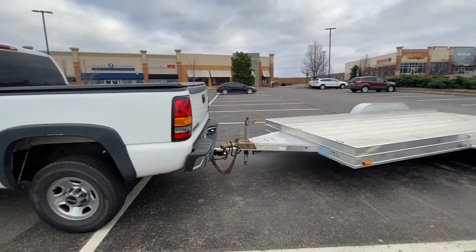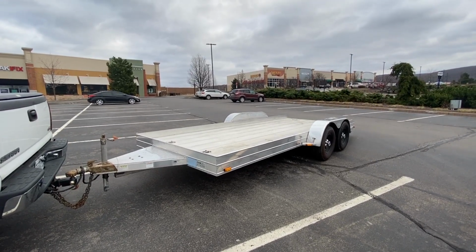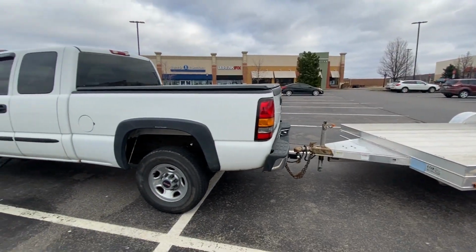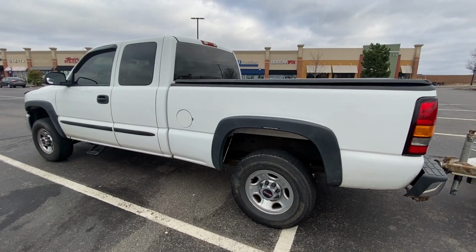So we're gonna see what happens when we load up this truck. And hopefully going home, it's mostly downhill. So we'll see what happens, but we got 1 more hour to go until we get to the dealership. So let's get in the truck, fire it up, and let's head to the dealer.